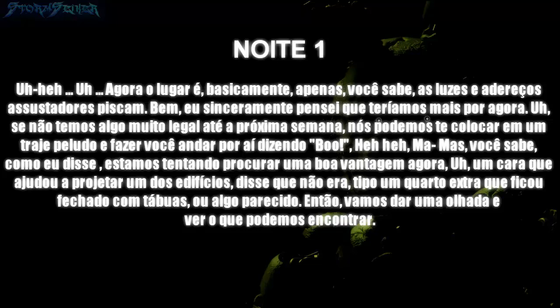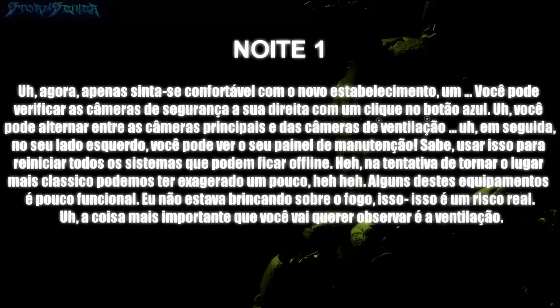But, like I said, we're trying to track down a good lead right now. Some guy who helped design one of the buildings says it was like an extra room that got boarded up, or something like that. So we're going to take a peek and see what we can find. For now, just get comfortable with the new setup. You can check the security cameras over to your right with the click of that blue button. You can toggle between the hall cams and the vent cams. Then over to your far left, you can flip up your maintenance panel. Use this to reboot any systems that may go offline.